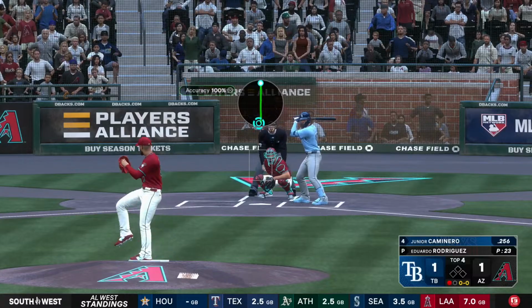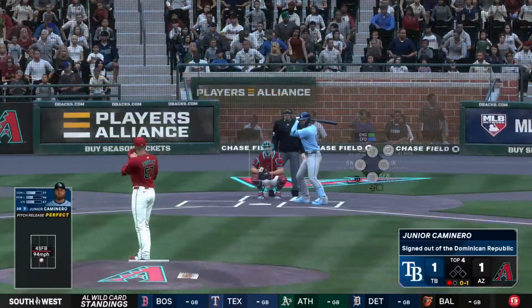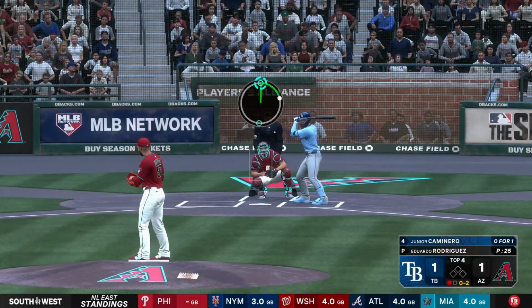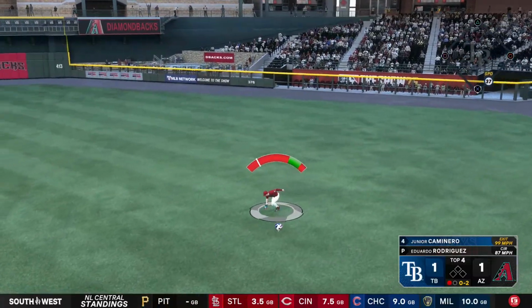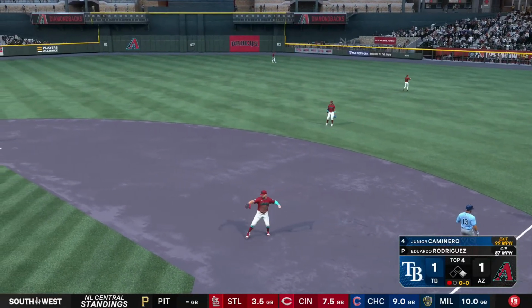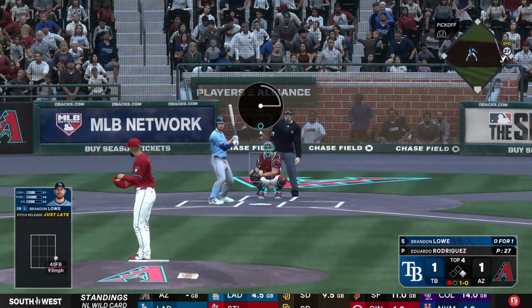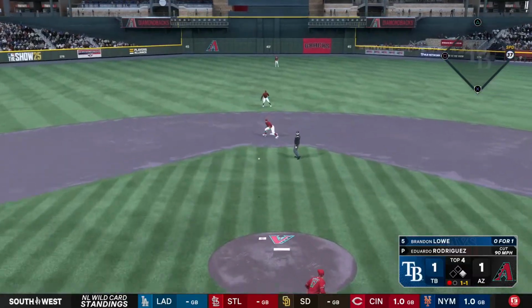Junior Caminero next to hit for the Rays. The other way, and that's just foul. One out, bases empty. And a breaking ball drops in for a strike. No ball, 2 strikes. Love how he let that ball travel, trusted his hands. Nice job of going the other way. Lowe in the box now as he looks at ball one. Second plate appearance of the day for him. In the dirt, but kept close.